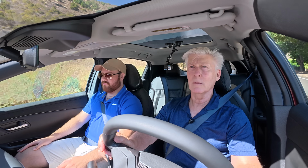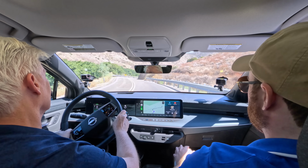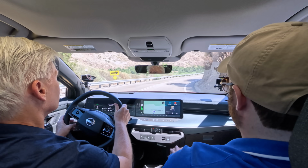Okay, Cole, let's sum this up. What do you like about this? I like how nice it feels for its price point. I think that for a car that in base form starts at just under 30,000 before destination charges, it feels a lot more expensive than it is. Feels really refined, and everything feels like it's very intentional, which is great. Yes, again, much better than the outgoing Leaf. Handles pretty well. The package is pretty good.